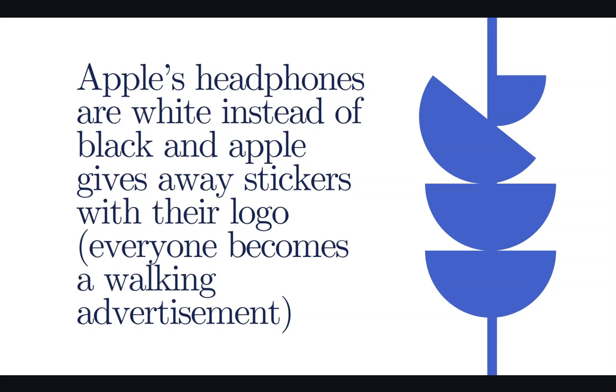Another example, Apple's headphones are white instead of black, and Apple also gives away stickers with their logo on it. So basically what Apple's doing is they're turning everybody into a walking advertisement. You also notice they put the logo on the back of their monitor, not so you can see it as the customer, but so other people can see, hey, there's an Apple laptop. It's more visible, it's more viral, it's something, hey, maybe I should consider. And when most headphones were black, well, they didn't really stand out. But when you see a pure white one, you tend to associate it with the Apple brand.